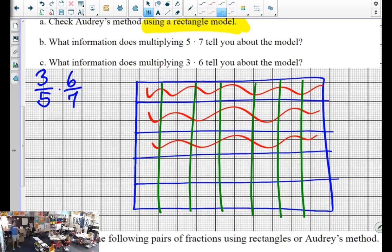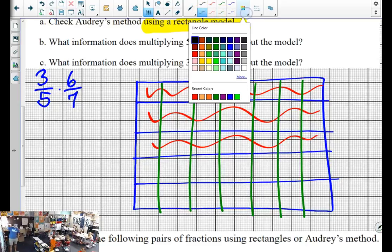If I'm doing it visually, if I'm using the rectangle, after I split, all I did was cut into 7 pieces. So all I'm communicating is divide by 7. How many of those sevenths do I want? 6. So I gotta shade 6 of these in, right? So we're gonna shade, and actually I'm probably gonna shade in orange.